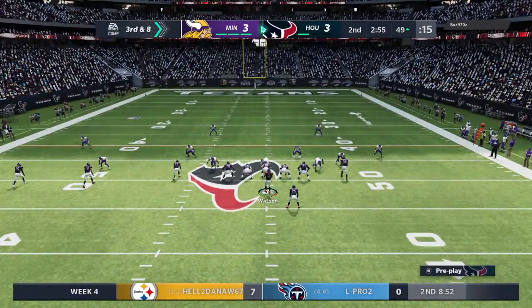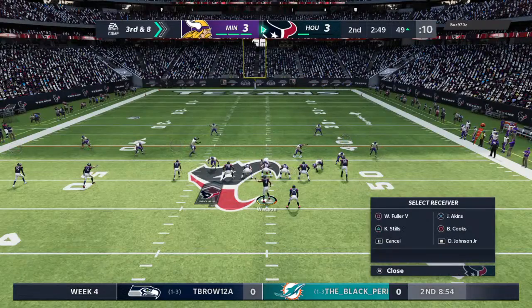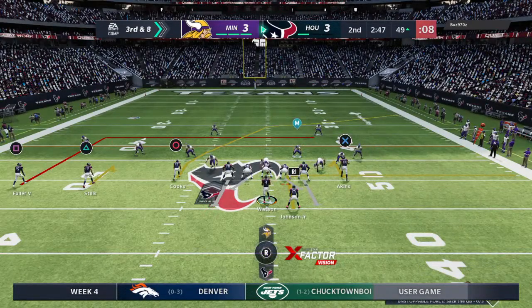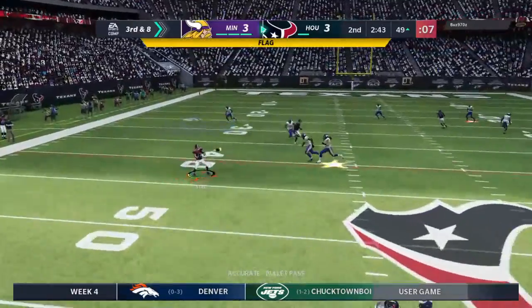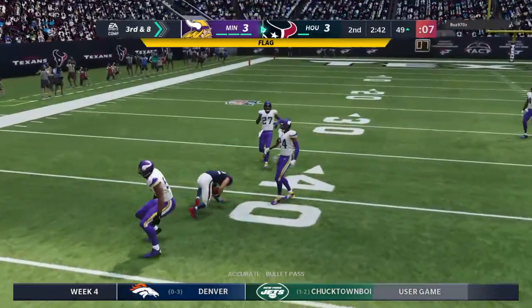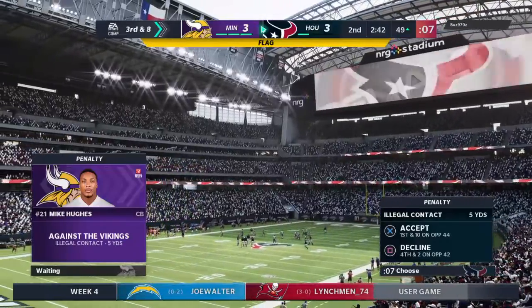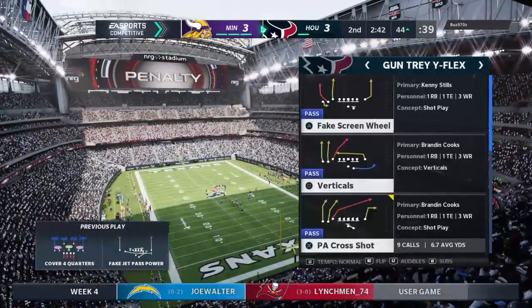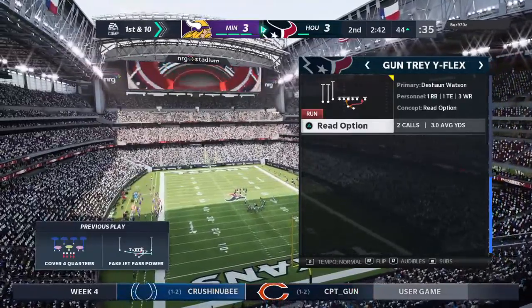And on 3rd and 8, defensively, they're going to beef up the secondary. 6 defensive backs. Check 55 to Mike. After the run, Watson going to throw. It's complete. Skillz. And a nice job there defensively. They get him to the ground short of the first, right around the 42. So they will accept the penalty and move forward.